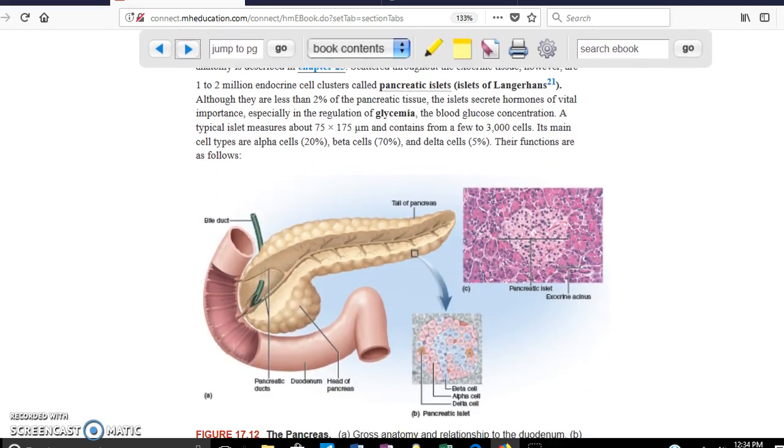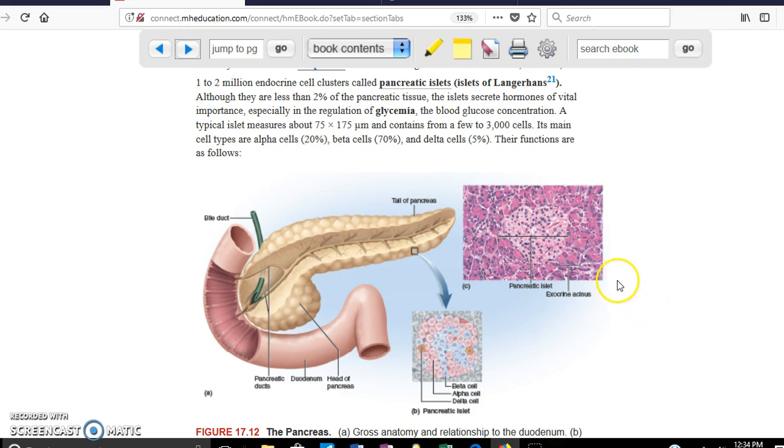Remember, the pancreas has two main jobs. One of them is the production of hormones, which is right here in the pancreatic islets, and the digestive enzymes, which are by the exocrine acini, as you see right here. So the exocrine acini is for the digestive system, so we are not going to cover that. So we're going to focus just on the pancreatic islet right here.